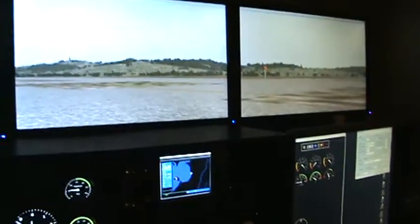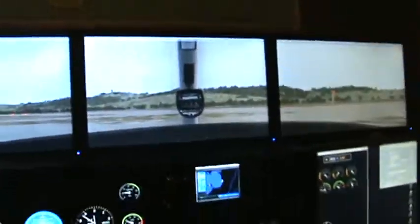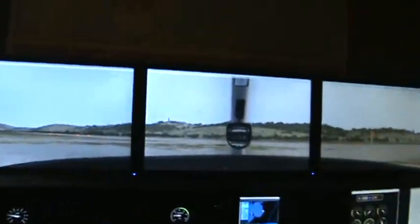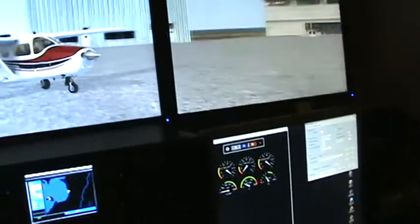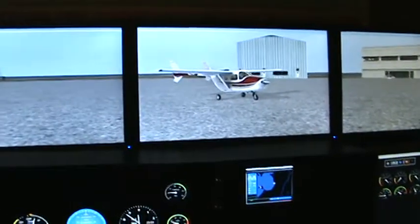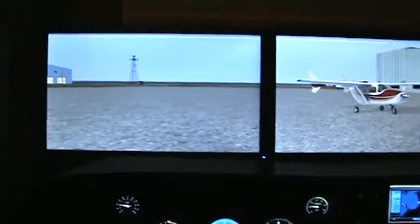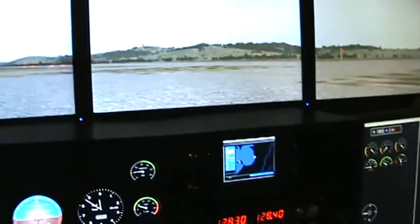I'll cycle through a few of the views here. There's my virtual cockpit mode, and here's my external mode. That is the Coronado 337. That's probably one of my favorite planes to fly. But that's my setup. I just wanted to share it with you guys.